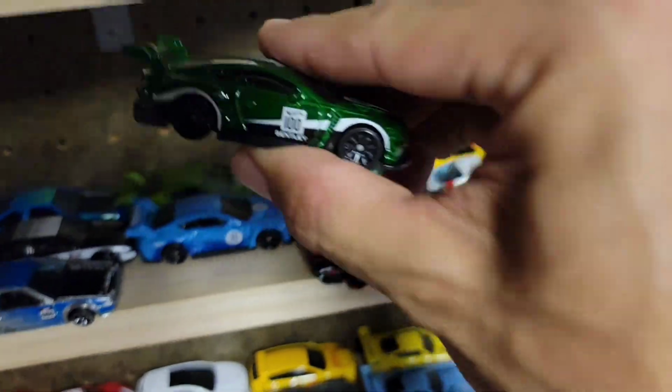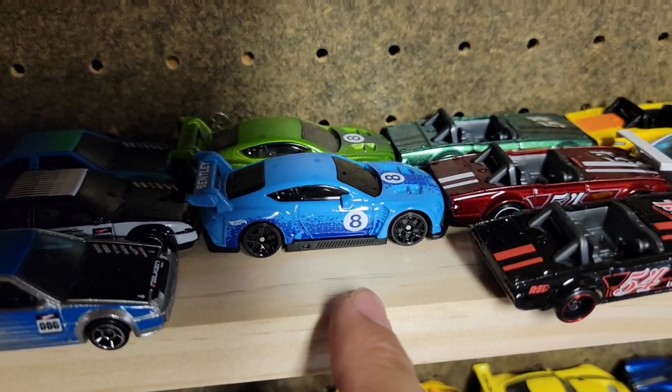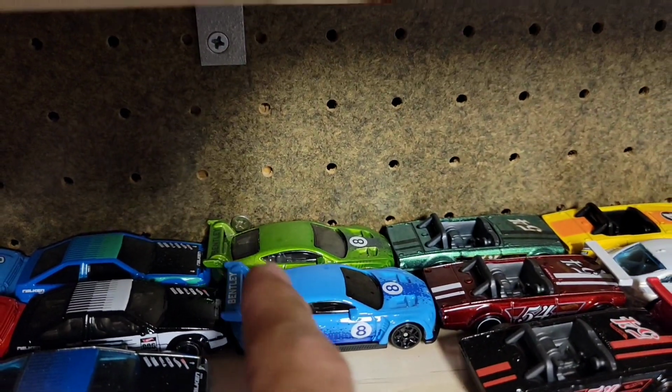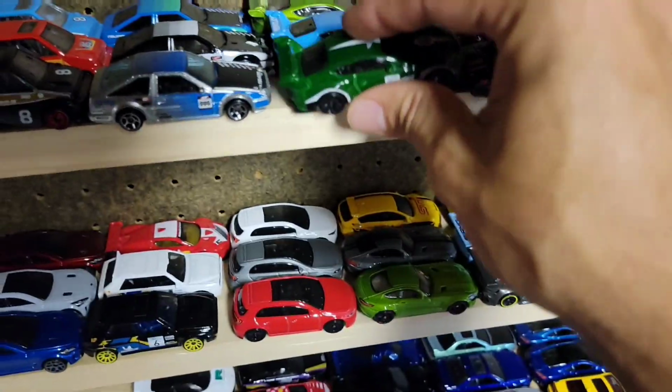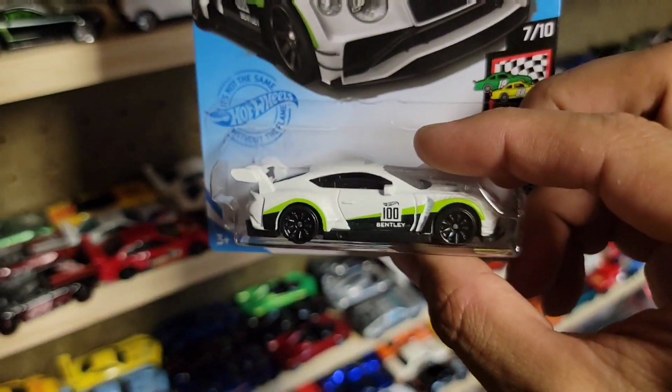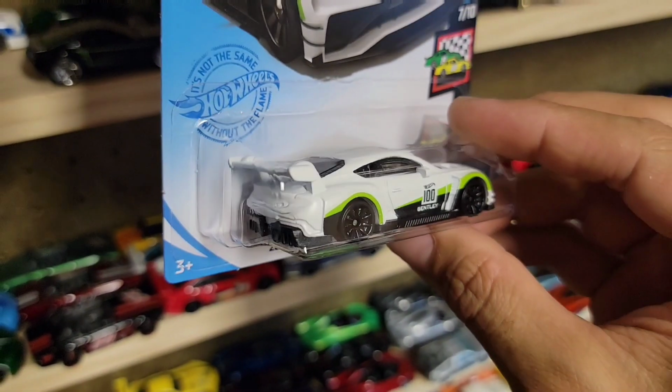So you got the green, has a lot of highlights, which I really like because it kind of outlines all the panels. Then you got the GameStop exclusive with the number 8, and then you have the green metallic with the number 8. I thought this livery looked the best, and now they just got even better with the pure white enamel and lime green. That just makes those colors pop.